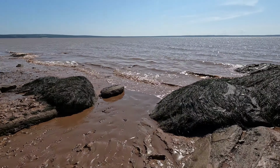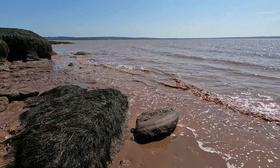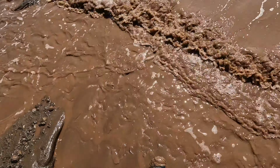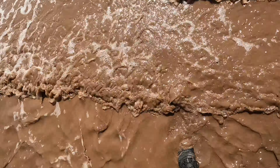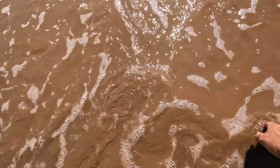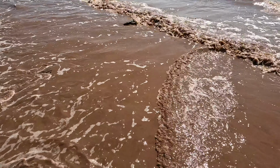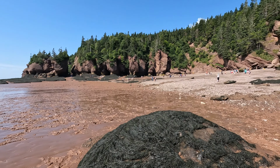It's a good thing I don't mind getting muddy, but I gotta touch the water. Ah, that's muddy water. Ah, it's not even cold. Hey, oh, back up. A lot of people out here.